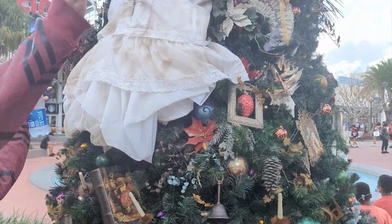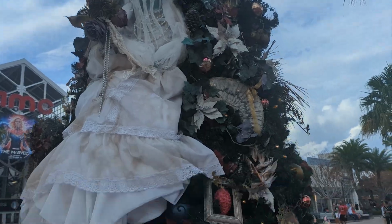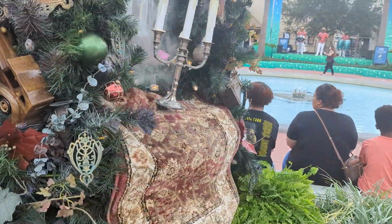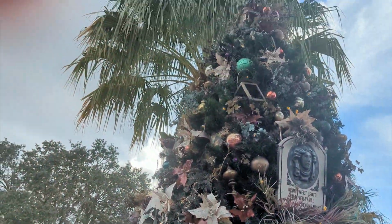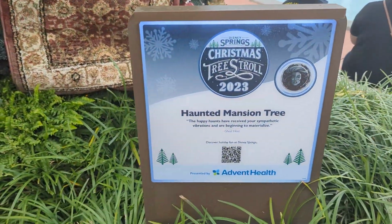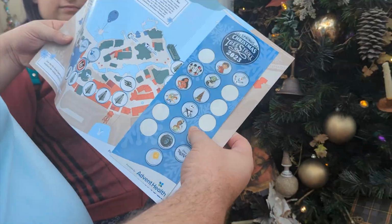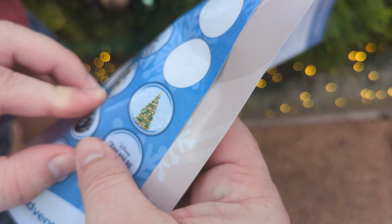Haunted Mansion. Haunted Mansion, and there's the bride. I want that bouquet. Haunted's the bride right there on the tree. I want that bouquet. Awesome stuff. Oh, the Haunted Mansion. It's Christmas. All right, we got the sticker. Cass, which sticker is it? Is it this one with Madame Leota on it?